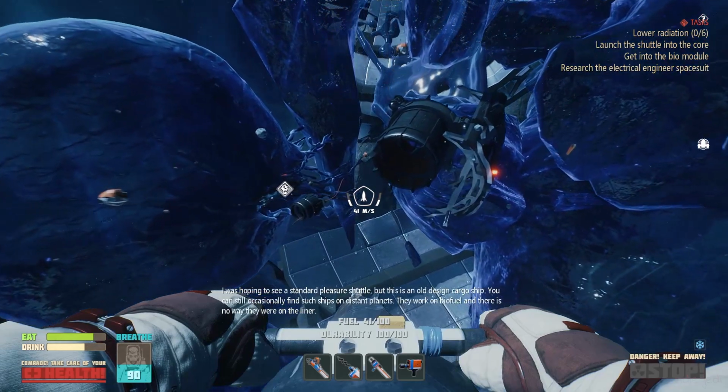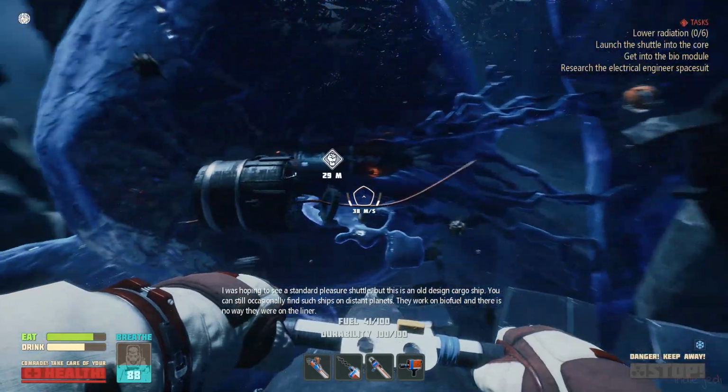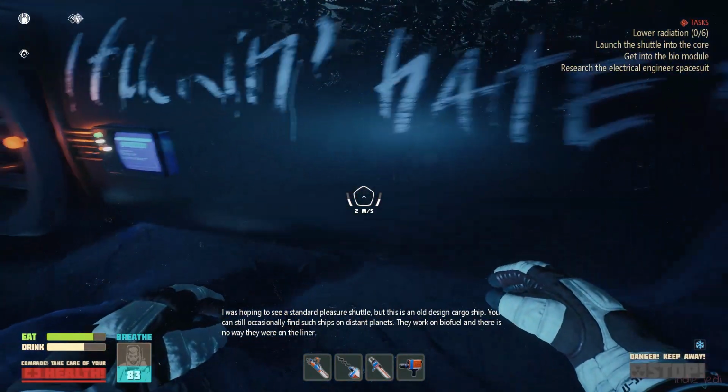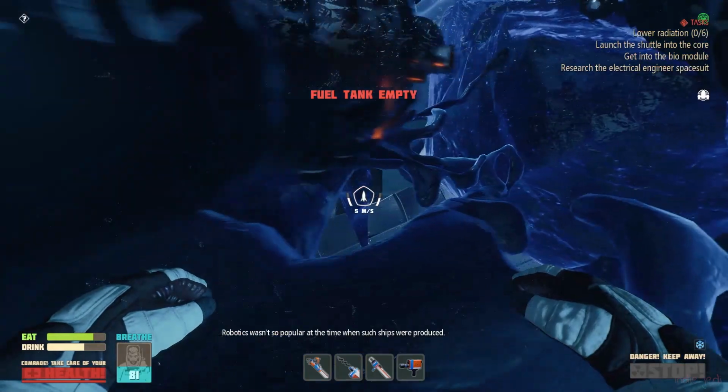I was hoping to see a standard pleasure shuttle, but this is an old design cargo ship. You can still occasionally find such ships on distant planets. They work on biofuel, and there's no way they were on the liner. Robotics wasn't so popular at the time when such ships were produced.